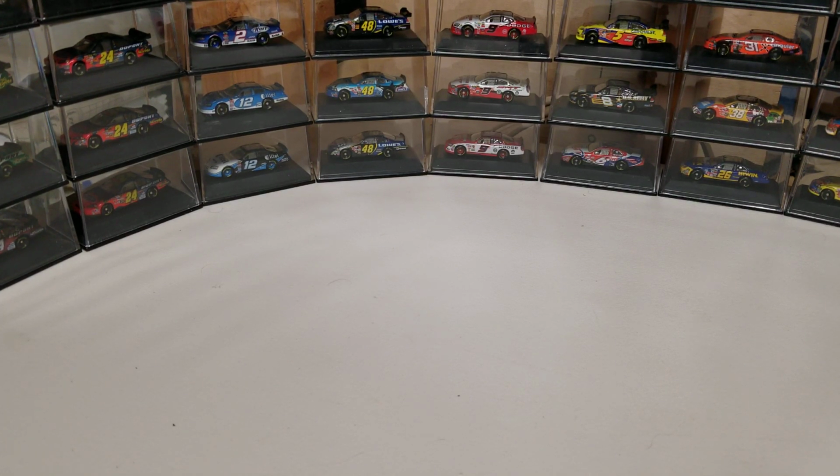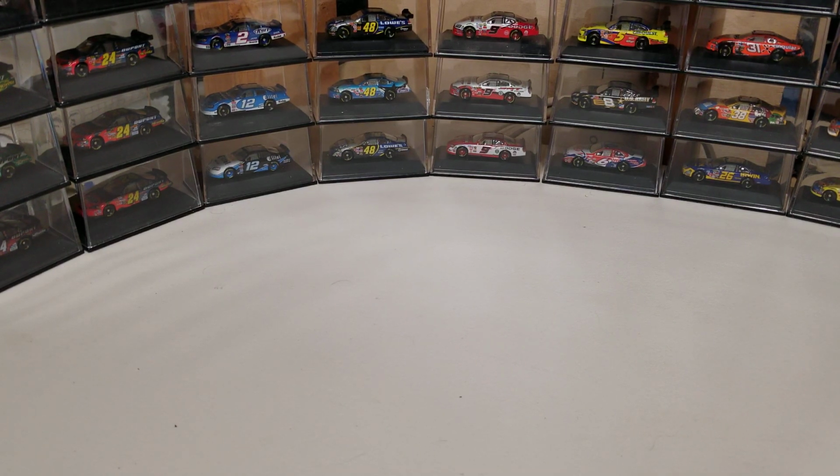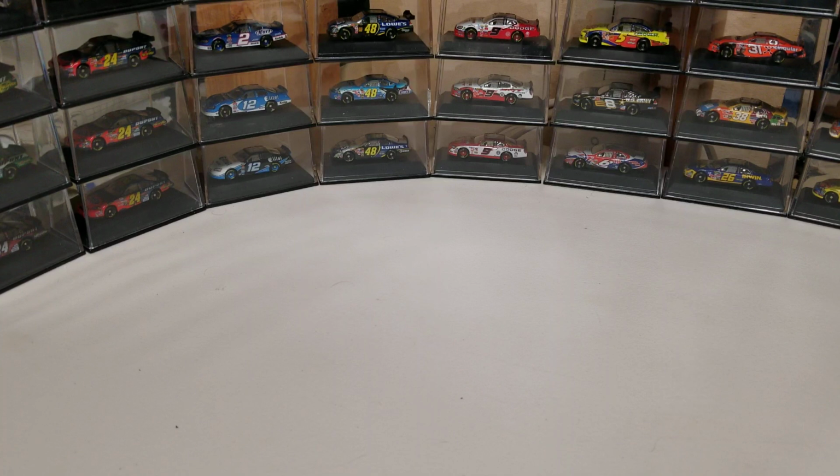So, there's some cars that are caked in confetti that are kind of cool. For instance, Brad Keselowski's 2019 Kansas car is caked in confetti. Nope, doesn't count. It has to be race damage. Some of them, doesn't mean they won't have confetti, it just means confetti is not the reason they're cool.